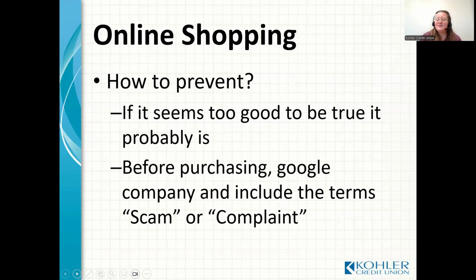And they really will be pushing it hard that you should buy now, you can get it cheap, that type of stuff. If you look up what other prices are for that same item on other websites and it's significantly lower, that's definitely a sign that it's probably a scam because they're pushing that price so low. Also, before purchasing, Google the company itself. They might have some unique website names and might not be a legitimate website. Look them up, and see if they have the term scam or complaint when Googling those things.